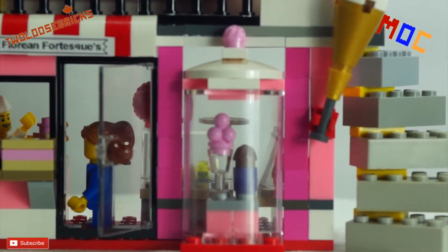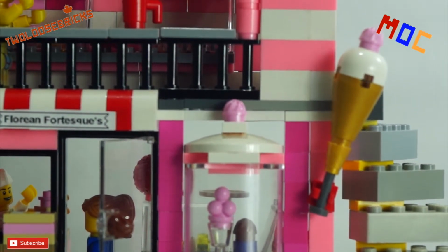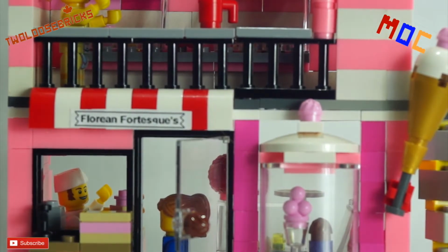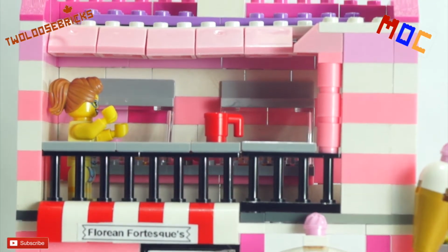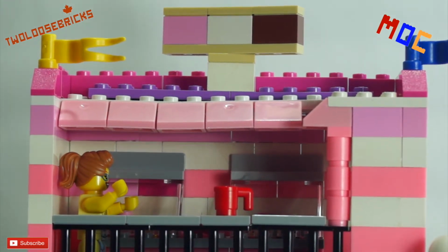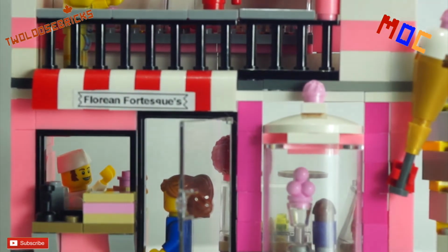So there's a close-up of the front window and the ice cream cone, and also the top deck. It all looks pretty cool. All in all, I think I did well on that one.